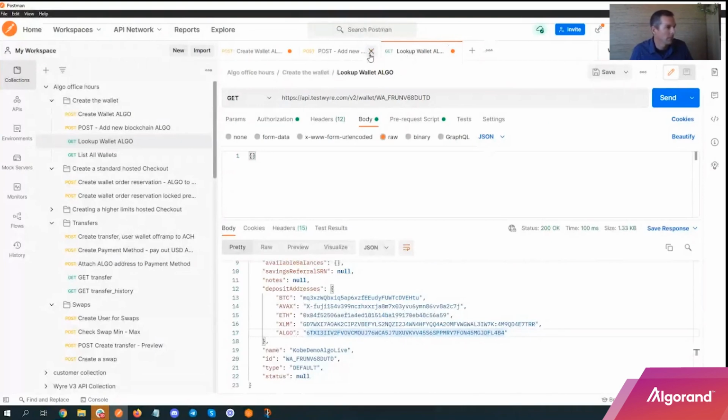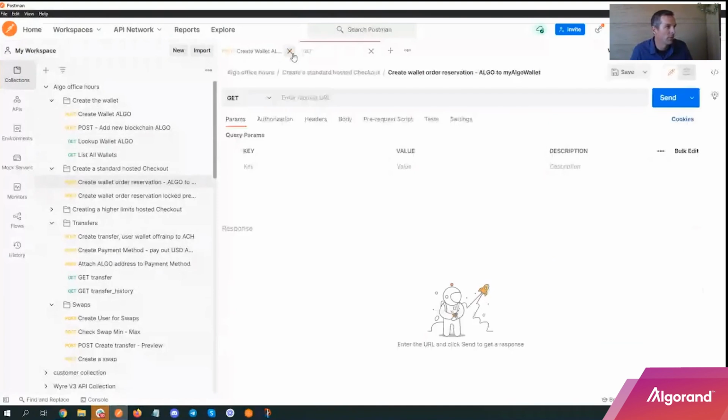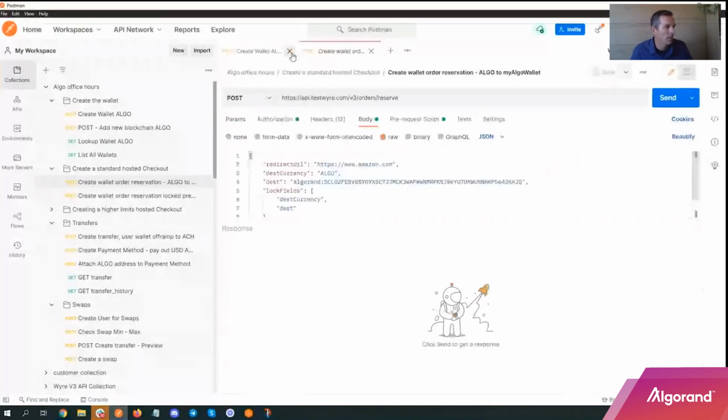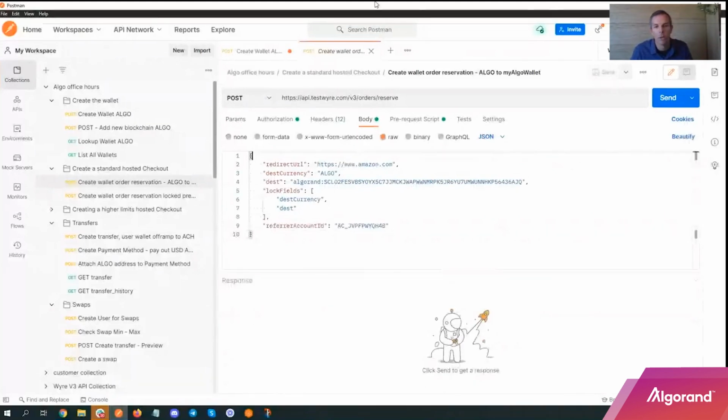The next thing I want to show everybody is the checkout, because of course this is really the flagship product. And I'm actually going to do a demo to my own MyAlgo wallet. So this is off-ramping to a non-custodial solution. So I've pre-populated, and I would in general recommend to pre-populate destination wallet addresses in most cases. Just make it easy on your users, right?